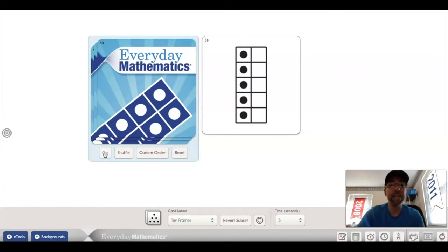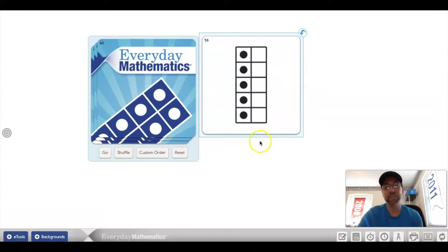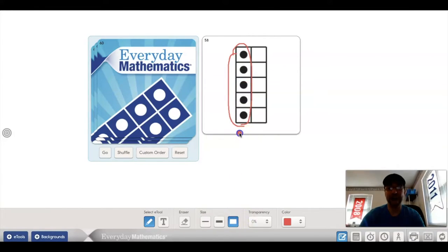So now, here comes eyes on the screen. How many dots do you see? Oh, that was quick. Let me turn the card over to see if we were correct. How many dots did you see that time? Well, I saw 5 dots. And here's why. There they all are. 5 dots. Do you know that my 10 frame holds 10 dots? And one of my columns going up and down holds 5. And the other column holds 5. So since everything was filled in, I knew there was 5. Awesome job.